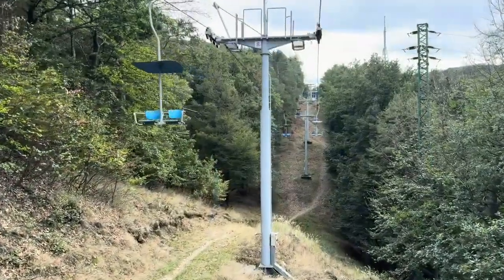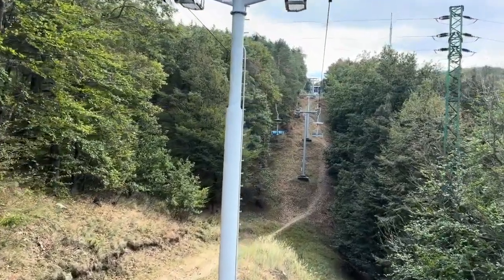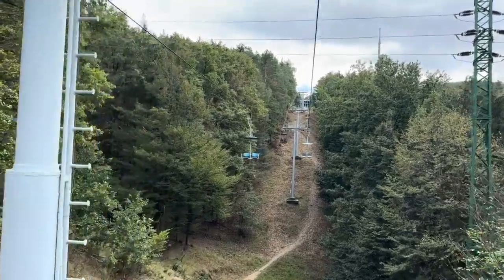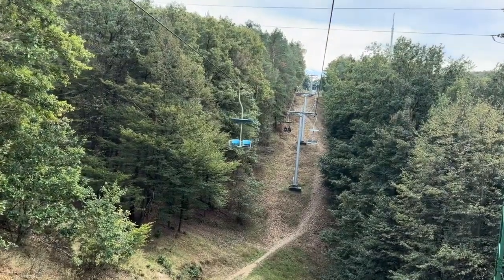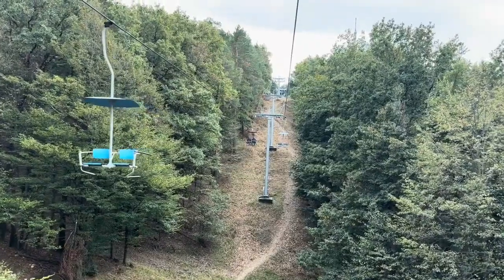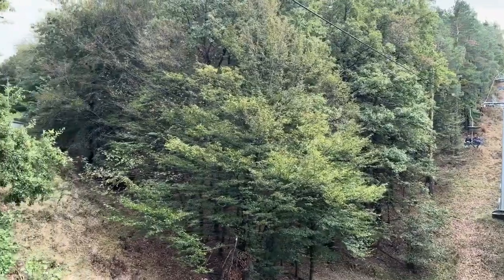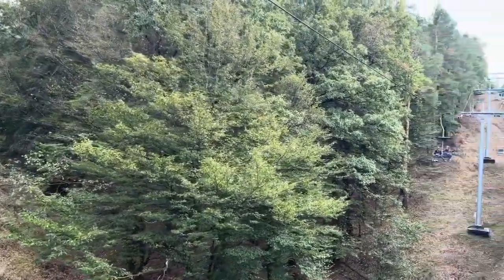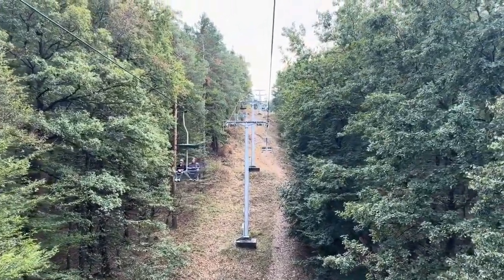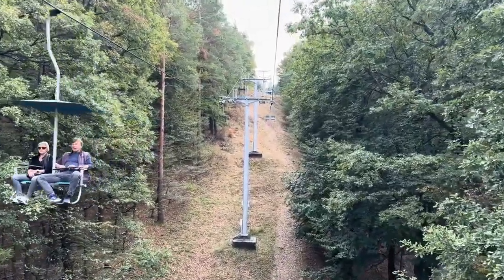Well, I can actually see some other people. I don't know if this is the halfway point, and well, I imagine it is really, because they can't really get on it while it's moving, I don't think, so they must have got on at the same time as me. Quite high up across this little bit here. This is quite incredible. Hello.